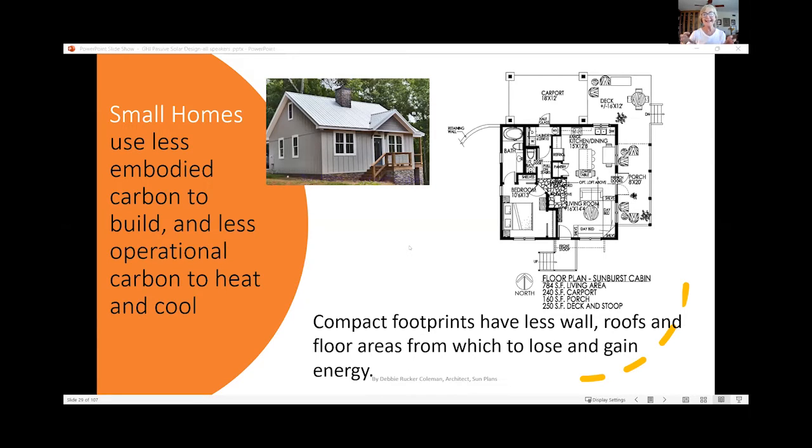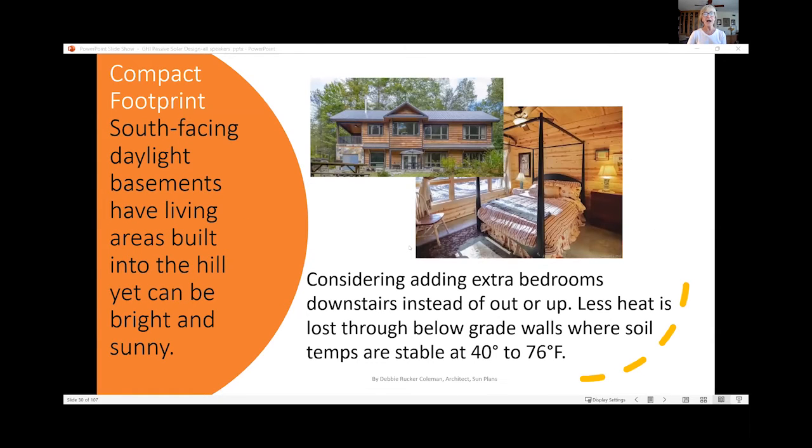Compact as much as possible, slightly elongated, is going to have the most amount of volume for the least amount of wall surfaces through which to lose and gain heat. Compact footprint, one of my favorite strategies if the client's land faces south, is to have a daylight basement. Instead of spreading out with your design, you're compacting it in. Put those two bedrooms down on the sunny south side instead of building up a second floor. Nestle as much as you can up against the soil, which compared to outside temperatures is relatively warm, looking at 40 to 76 degrees throughout the US below grade versus below 0 outside sometimes. It can feel pretty cozy.